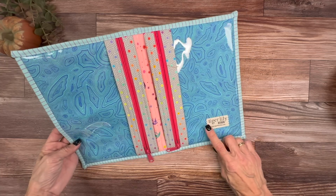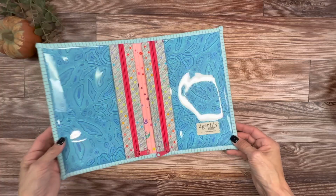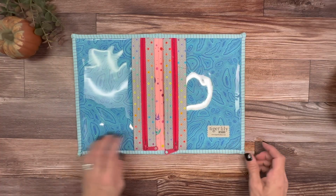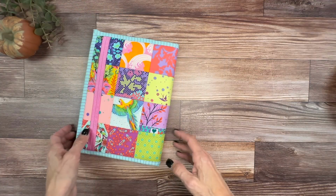But Carrie has details and directions on how to create one of these on her website. And I'm going to link that below, but you'll want to visit Tiger Lily Designs to go over for all of the directions and details on creating this little mini portfolio.